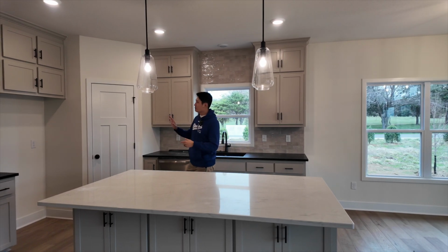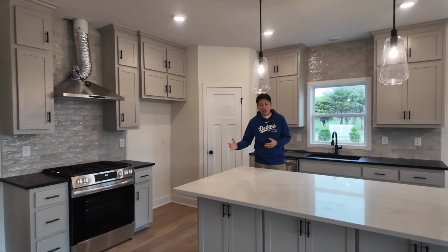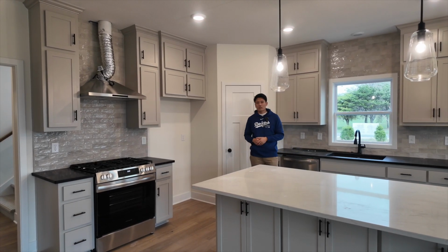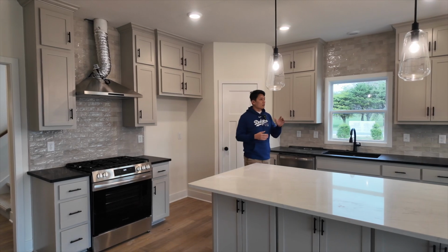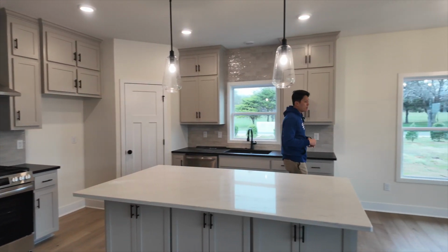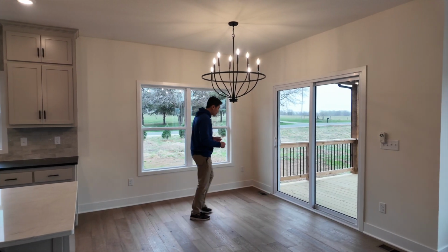Over here, you've got a place for your fridge, and of course, you've got your range and your oven. That is a gas one, in case for all you culinary experts out there that want gas, that is nice. Over here, this would be the perfect area to put a nice dining room table.